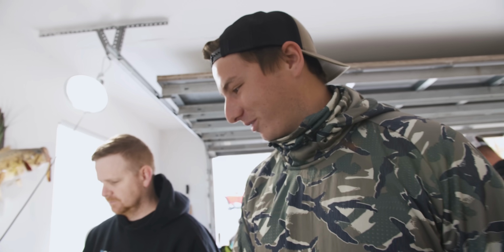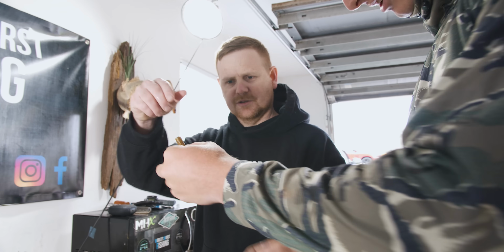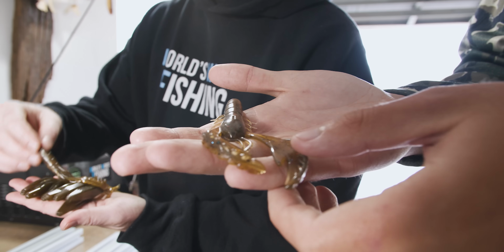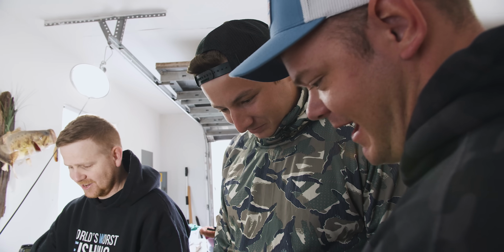I couldn't make it look better than this. Am I allowed to take one of them out, or do they need to dry more? That is your little diamond jewel right there. Guys, that craw looks absolutely insane. And what's really cool, because we had so many different colors, is you got a little bit of green, a little bit of red. Yeah, every flake is in there. Exactly. That looks awesome. Dude, that looks really good.